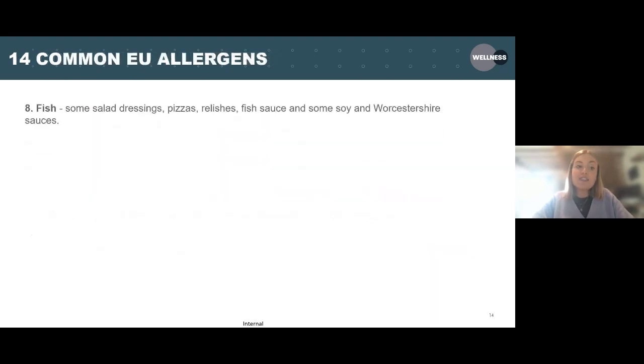Then number 8 is fish. So you've got, again, some salad dressings, fish sauce, things like Caesar salad. They actually contain anchovies in them. A lot of people aren't aware of that, but a Caesar dressing often does contain anchovies. And then it could be found on pizzas and also Worcestershire sauce as well.